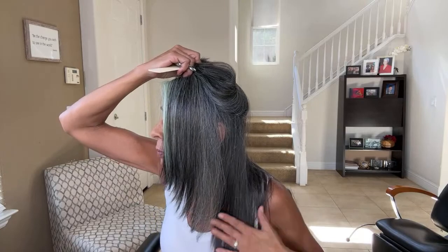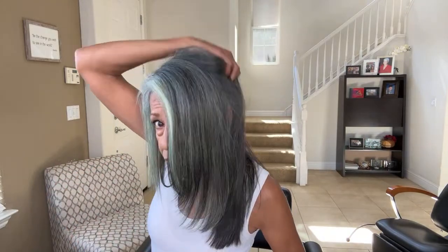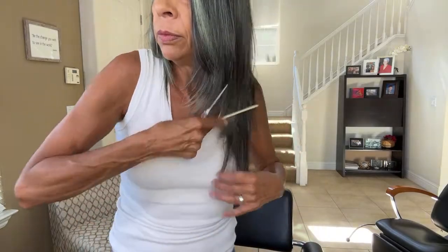Now, I am not one of those people. I do not have a truckload of hair, and therefore, I cannot have a lot of layers. You know how they have the haircuts where you just have a ton of layers in here? I can't do that because I will be left with no hair down here. In contrast, you people with a truckload of hair, that's a great haircut for you because it will get rid of so much of that bulk that you hate down here. All right, I'm not those people.